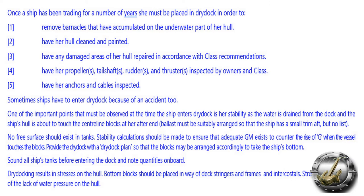One of the important points that must be observed at the time the ship enters dry dock is her stability, as the water is drained from the dock and the ship's hull is about to touch the center line blocks at her after end. Ballast must be suitably arranged so that the ship has a small trim aft, but no list. No free surface should exist in the ship's tanks. Stability calculations should be made to ensure that adequate metacentric height GM exists to counter the rise of the center of gravity G when the vessel touches the blocks.